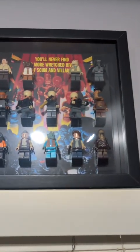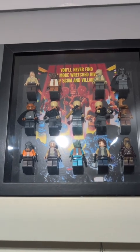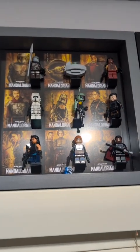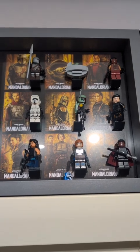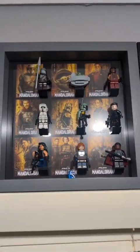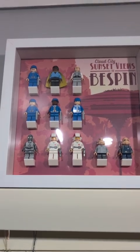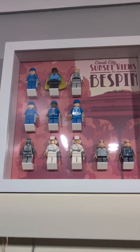They're not. There we go. That's all the Cantina figures, by the way. This one's Mandalorian Season 2, but they don't do Scout Troopers in place of, I can't remember his name, the guy in the Boba Fett outfit. And then the Bespin Cloud City figures.